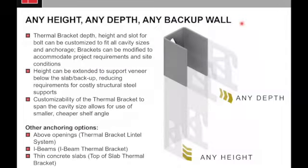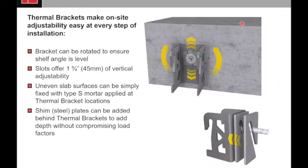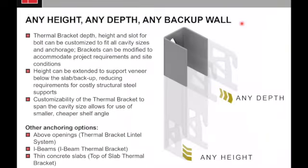So another thing that we might be familiar with is, well, we're talking about the depth and how we adjust for the depth, but we also have to think about the height, because not always are the slab transitions going to be at the location of the slab, but they may be further down. So as mentioned, the bracket can be made specific to size. But also the bracket or the offset shelving system can be made to any height as well.